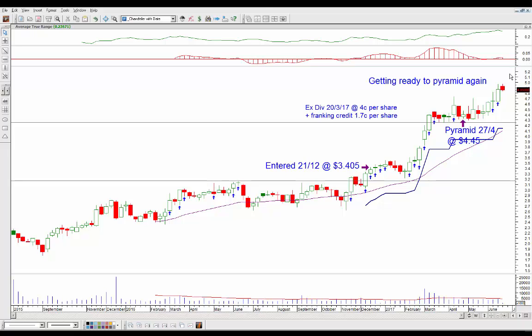So that's what my plan is with this one, and I will build into this one with another position if it moves higher beyond that $5. So I'll build into it with 3 positions. And my goal is to keep on holding that one while it continues to trend. And I have already received a dividend on this one in this trend so far.